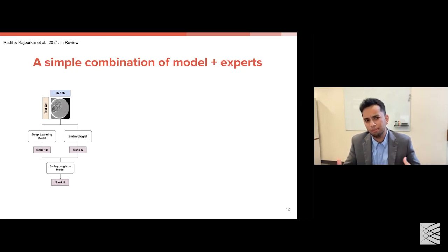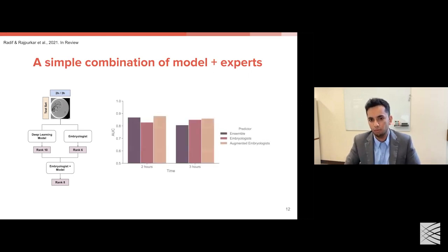Note that in this setup, the embryologist isn't actually using the model output directly, but both of them are being combined in some way. In this very simple combination setup, you can see that compared to either the model ensemble or the embryologist, if you combine by simply averaging their predictions, you do pretty well. Okay, so this is hopeful.